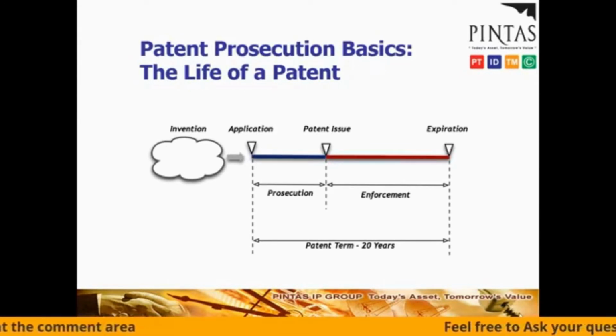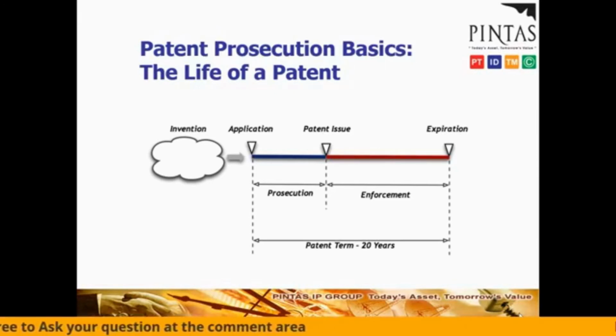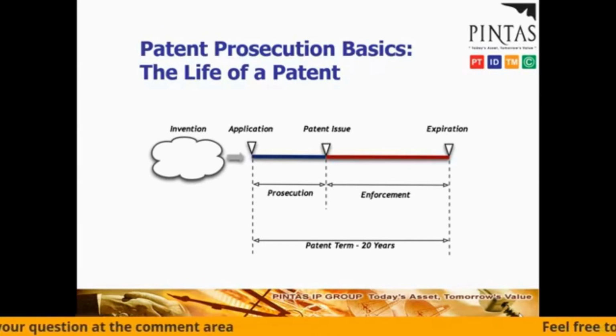But a patent will take some time, 2 to 4 years, depending on the country. Singapore nowadays, you can get a grant within 6 months, right? They have a fast track expedite for grant. That's the fastest in the world. But normally you take 2 to 4 years for a patent to be granted. Then after the patent is issued, it is effective from the day you file for 20 years.